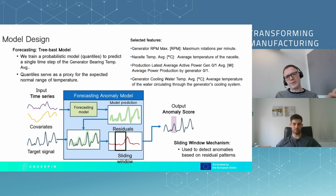Then, as I said, we are looking at the generator, and we designed a model to predict the status of the generator. And it consists of 2 steps. We selected one parameter that's called generator bearing temperature. This is also well known in literature. It's one of the main characteristics which indicate if there is a problem with the generator. And we are trying basically to predict this temperature with a tree-based model. And we use different covariates that you can see on the right side.